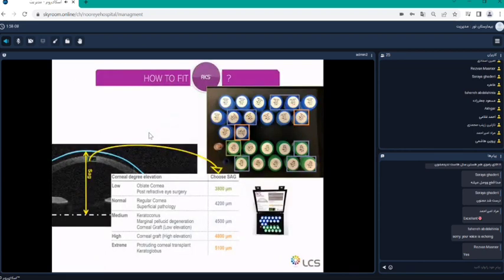Well, now when you have a trial set, how do you fit the scleral lens? Well, as I told you, we developed the fitting in order to make the life of the practitioner easy. So you can use the lens in the trial set linked to the indication of the cornea you have in front of you, because the indication gives a good idea of the global sag of the eye of the patient.